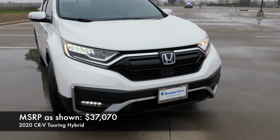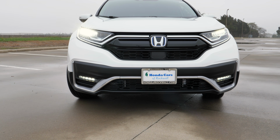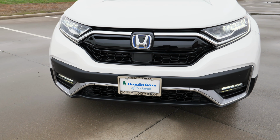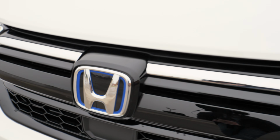But right up front, you'll see we definitely have a different front end style compared to the 2019 models. And even compared to the gas models, those fog lights are completely different. So we still kind of get the same black grille here and on the bottom. You got that sensor right there. You can see the blue around that H. That's how you know it's a hybrid.